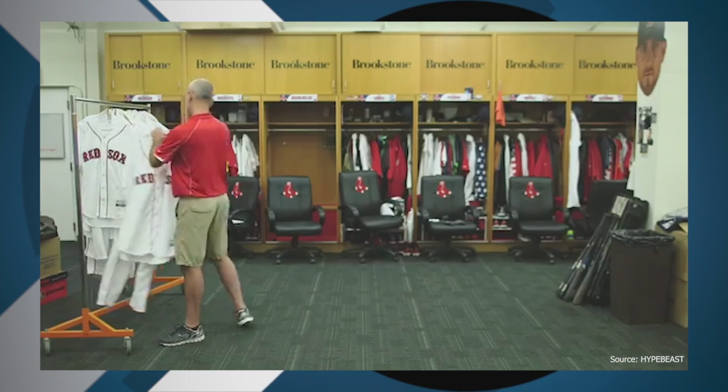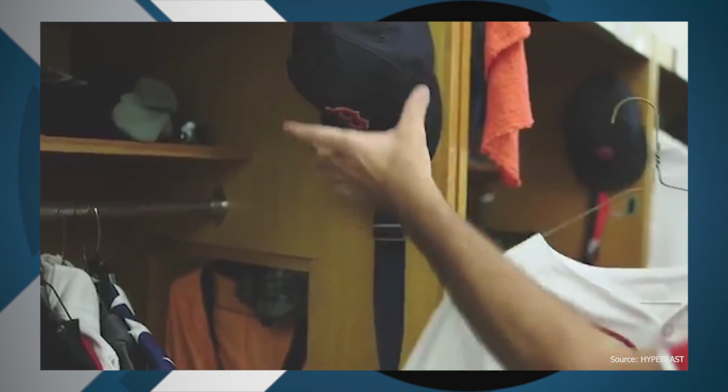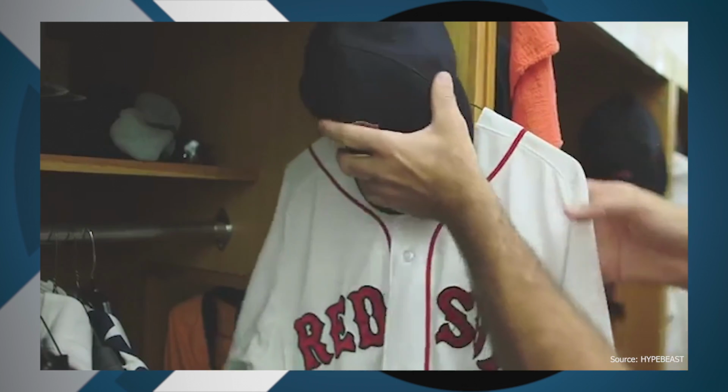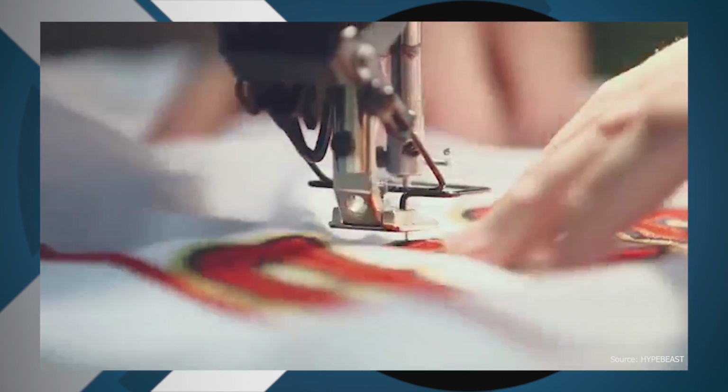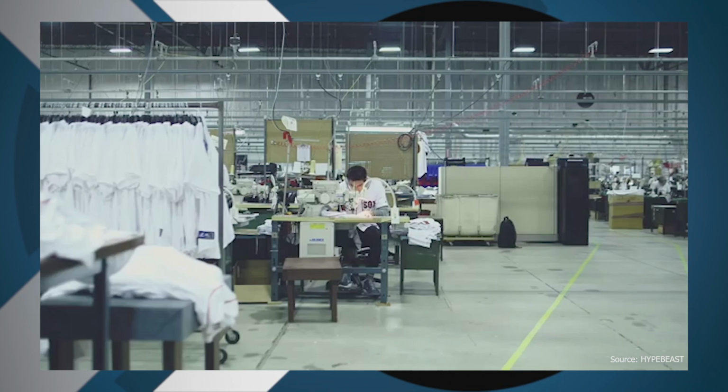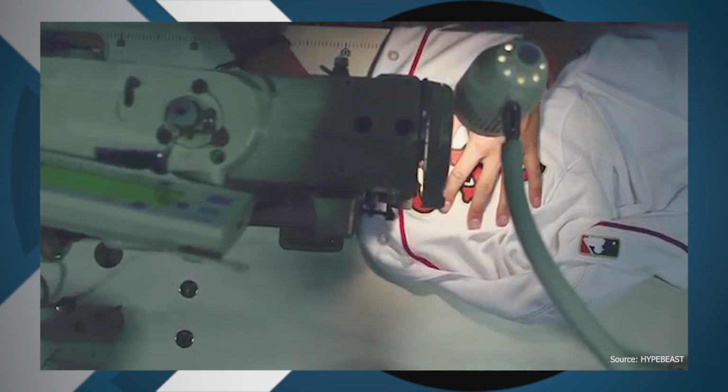And coming in at number 5 are the Boston Red Sox. The Boston Red Sox have a very simple uniform that encompasses red, white, and blue. For some, it may seem boring, but for their fans, it gives them a sense of nostalgia. The names of the players have changed over the years, but the uniform has stayed the course.